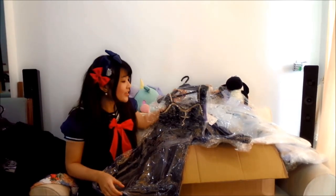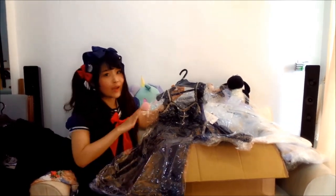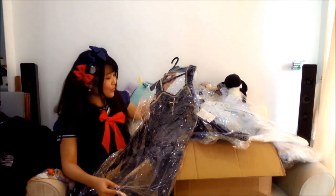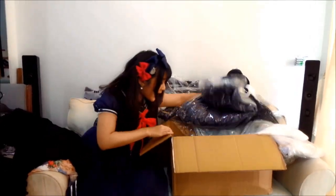And I seriously love this release from AP more than anything else. I've never seen a series and just been like, I want everything. I want everything. So I got the jumper skirt in all four colors. So it's black, navy, sax, and lavender. And I got this from the made to order.